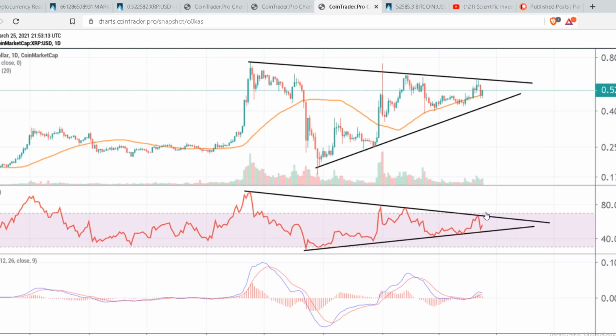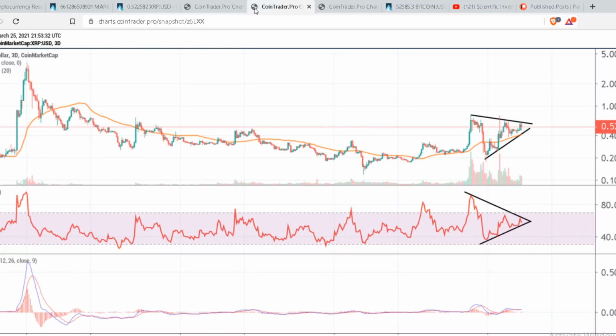At the same time, if you look at the RSI, it reached that support trend line, the rising trend line support, and it's bouncing back up. So we are still inside this particular pattern in RSI, so we need to break above. Once we manage to break above this, the price should also be higher because the MACD is in the positive territory here on a daily.